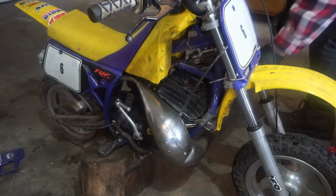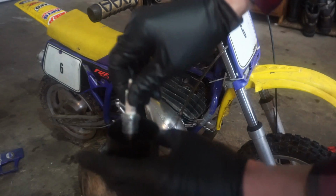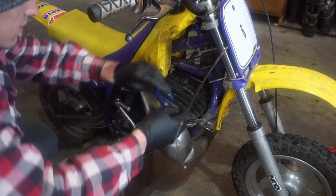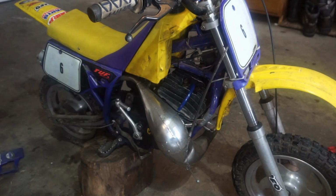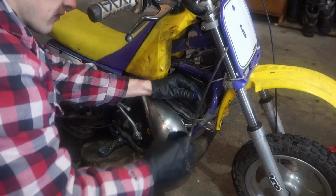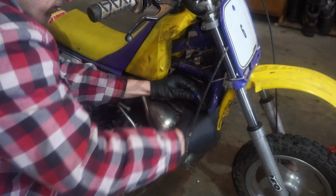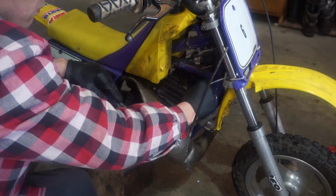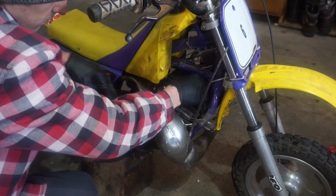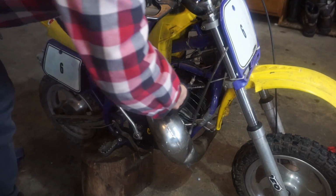All right, let's grab the spark plug. And we're gonna dip it in the mixed gas right here. Just made a little concoction here of mixed gas. Then we're gonna dump a little down the cylinder here. Tighten it up a bit.